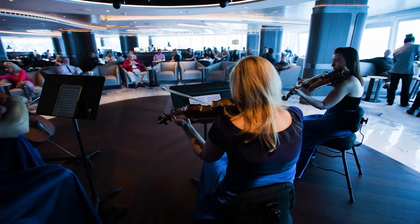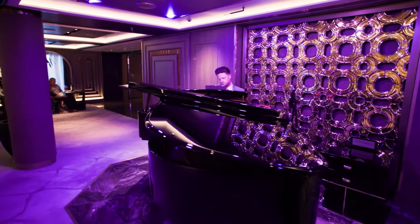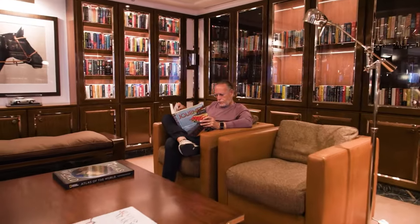Where do guests go for enjoyment? Well, Horizons Lounge, forward on deck number 14, is a great venue. Each and every day, we have our string quartet entertaining there for the afternoon tea. Also, we have our piano bar on deck number 6, whether it's live music there or just a cozy place to grab a book. Our library is a great spot also, there on deck number 12.